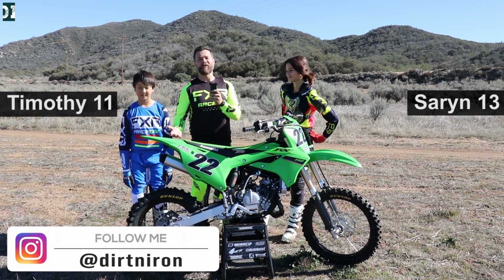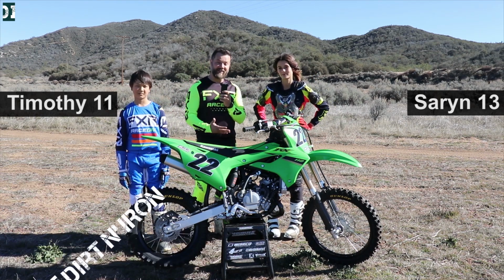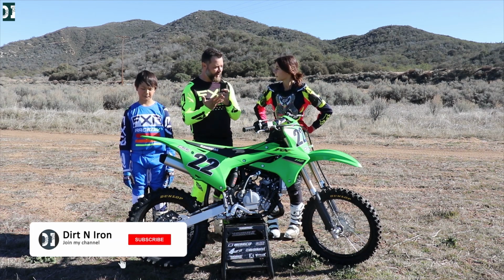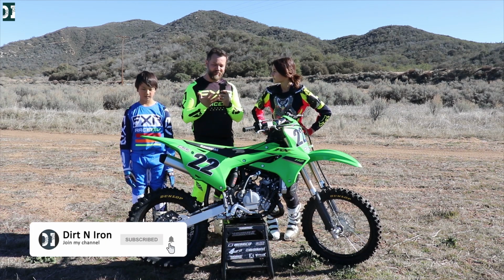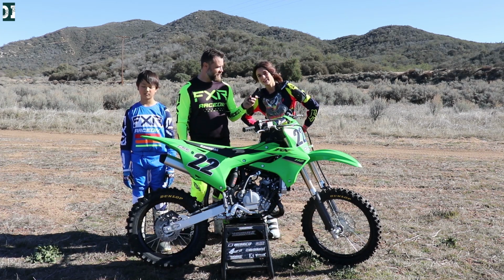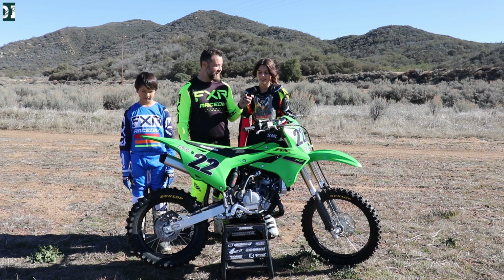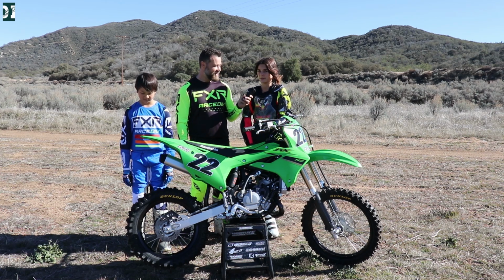So we have these four stroke kids here, and we need to do something about it because both of them are getting serious. Serin, what are you doing with the TTR 125? Launching the jumps, racing? Can you tell us a little bit more? Yeah, so I've been doing the works races and I've won once. Woo! But I just needed a better bike for races and a better suspension.